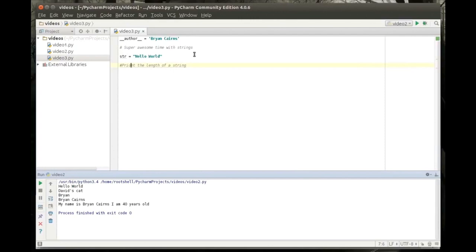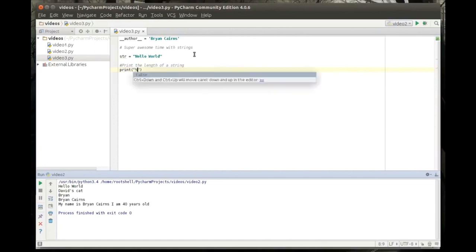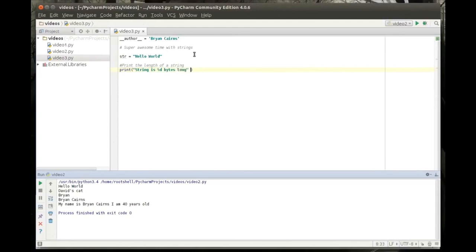With my super awesome spelling ability, we're going to print, and we're going to say the string is %d bytes long. You remember this from our last tutorial. Now we're just going to say len(str), and str is our variable, so we're calling the len function. We'll cover functions in future tutorials, but a function is just a collection of code that runs inside of a scope. Super confusing, I know, but it'll be very clear once we get there. And we're going to print this out, so let's run this.